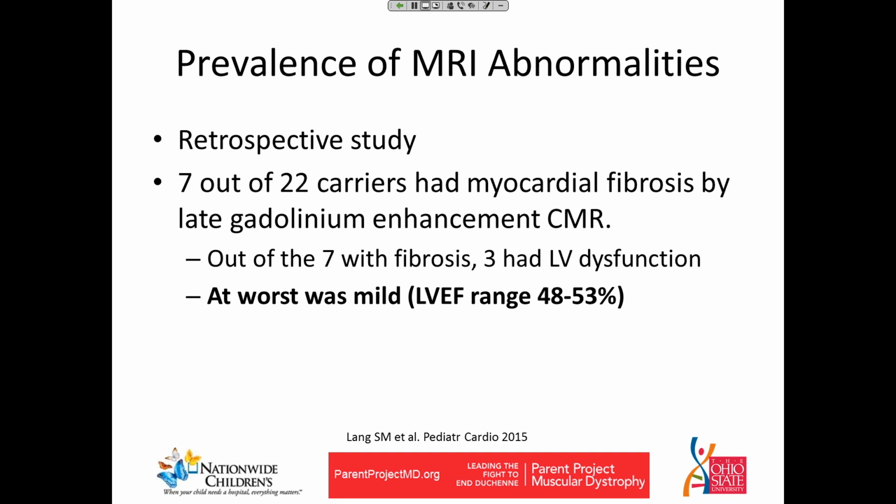And so this is a substantial fraction, and so this was concerning that we were underestimating the number of patients with cardiomyopathy by the traditional techniques of EKG and echo, and certainly by labs. Out of the 7 with fibrosis, only 3 of them actually demonstrated heart muscle dysfunction. So while they had scar tissue on MRI, the heart muscle continued to squeeze just fine. And at worst, they had mild dysfunction.